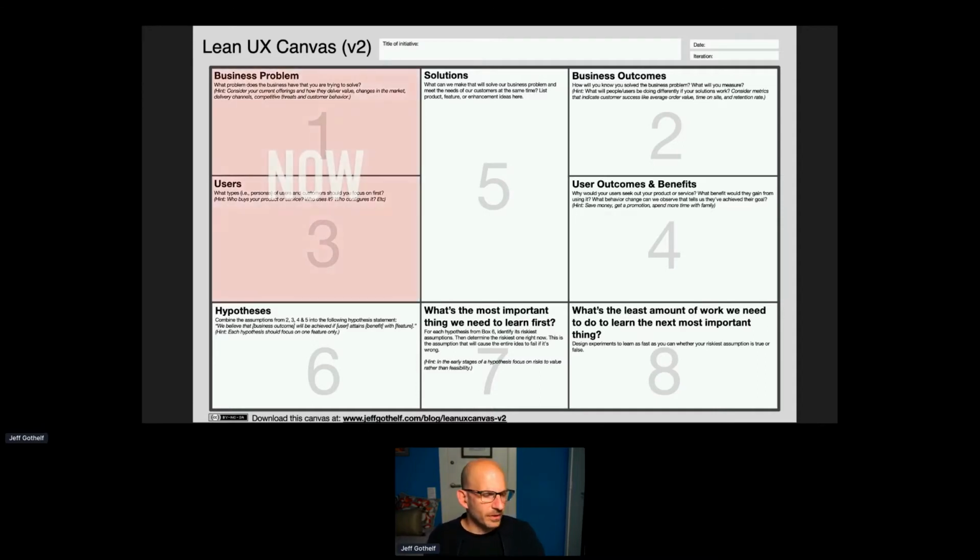The canvas is designed explicitly to help force a conversation that starts off with the current state of things. If you're familiar with any of the Toyota Kata stuff, we're talking about the current condition. What's the business problem that we're trying to solve? And what's the current state of our users and our customers? That's really the left side of the canvas there. The right side of the canvas is what'll happen later, or the target condition. What are we actually trying to achieve?